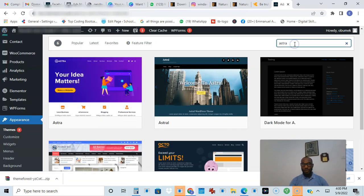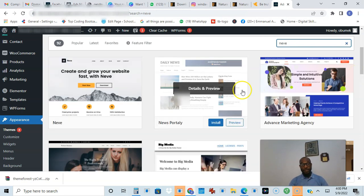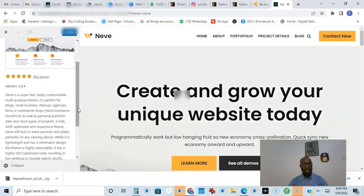Then the next one, so that's the third one. The next one is called Neve. Neve is another powerful theme, I beg your pardon, that you can use to create almost any kind of website. Look at it. Neve is a super fast, easily customizable, multi-purpose theme.